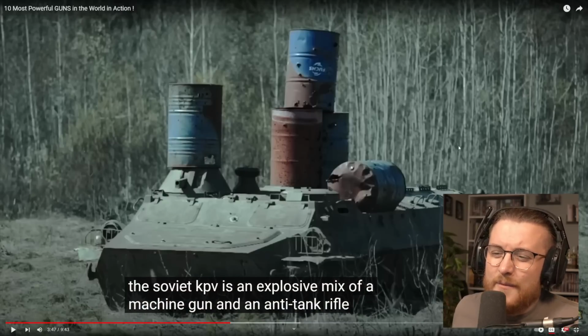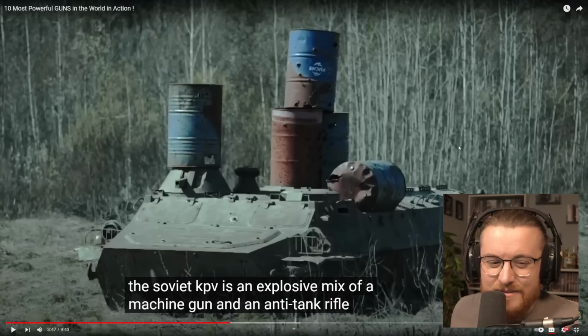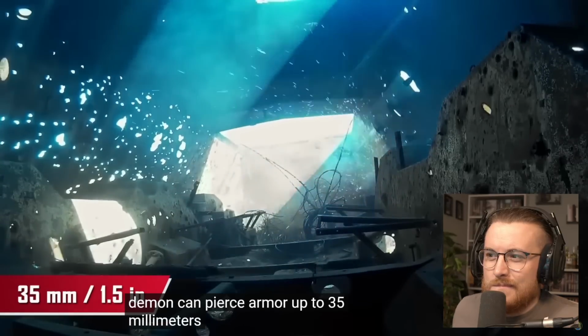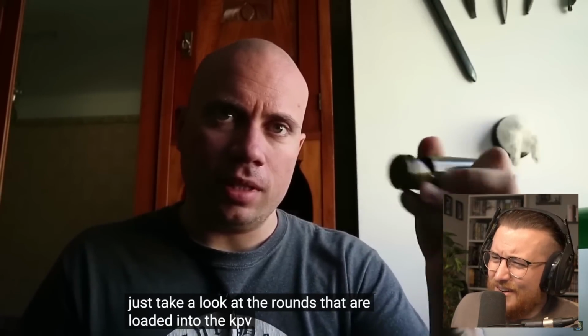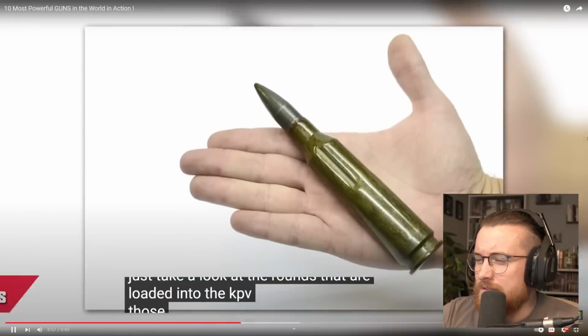Alright, this is where this seems like more of an actual use case weapon. It seems like it could actually have a use case to it. Let's have a look. This demon can pierce armor up to 35 millimeters thick at a distance of 300 meters. Just take a look at the rounds that are loaded into the KPV. Wait, why has it got... Oh, is this just a fake round? Is this just a blank? Why has it got this indent here? It must just be a blank.